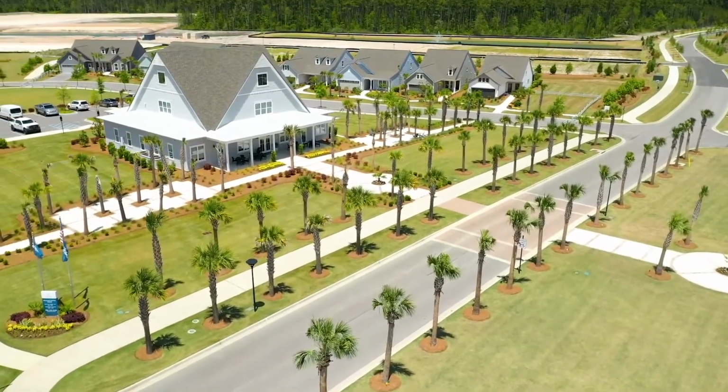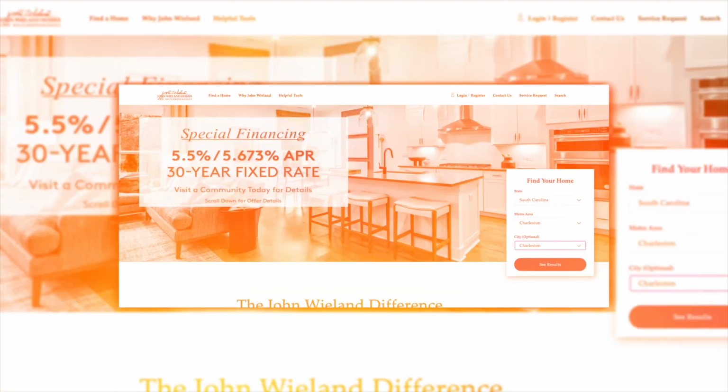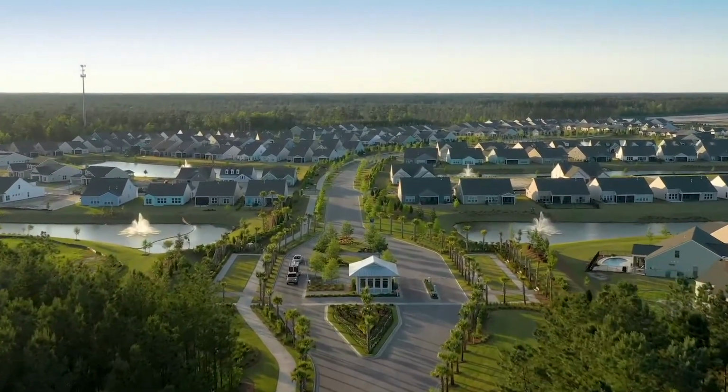Now, the neighborhood is built by Pulte Homes. Not familiar with Pulte, they also have a brand called Centex, kind of their intro first-time home buyer product line. And they also have a John Wieland product line, which is more of their $1 million property line and just tons and tons of upgrades in those houses. So the nice part about Pulte is it's a good balance of both products.